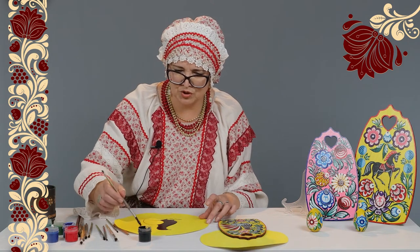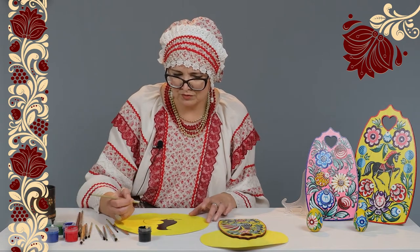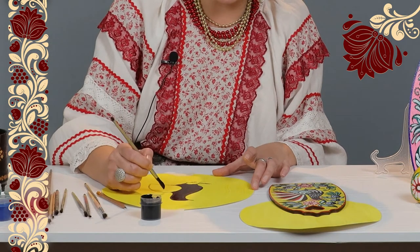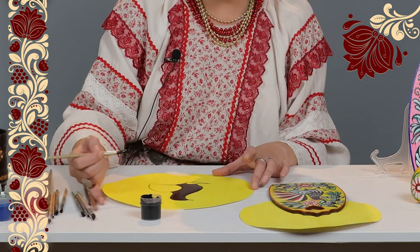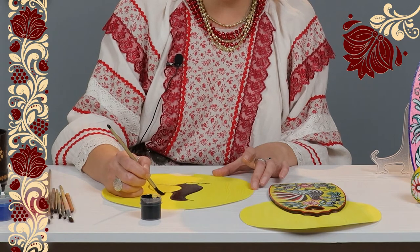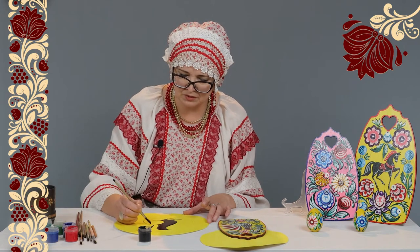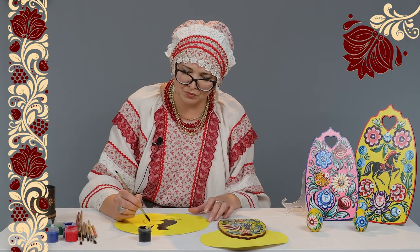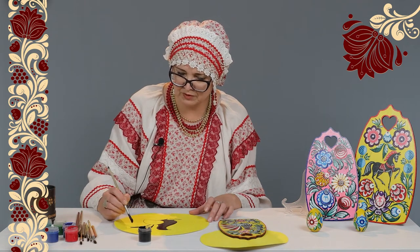Now we draw the bird's tail. It's easy to do. On the bird's back, point the dot, and from that dot, start painting the feathers of the tail. You start slowly with a thin line, and in its central part, you press harder, and the line will become broader. And at its end, the feather is thin again. Leave spaces between the black feathers. You will put feathers of different colors in between.